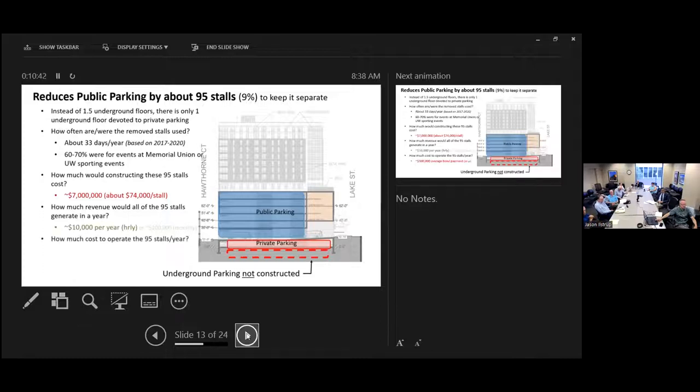How much cost to operate the 95 stalls a year? About $500,000 of average bond payment. So basically, if we were to finance the $7 million conventionally at 3.5%, the parking utility would have to service that debt. And then it would be, next bullet, another $200,000 in operations, just manning it, the maintenance and the like.